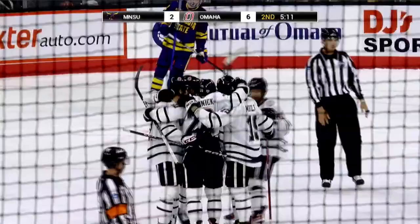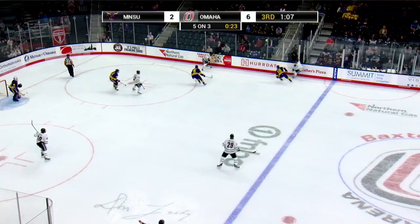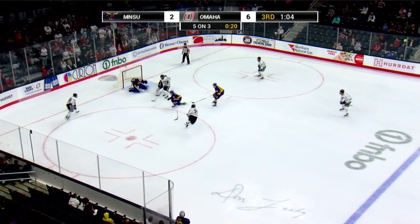A Tychonic rocket! 6-2. Right point. Pavanka, blind pass, left circle, Bolson waits, fakes, shoots, score!